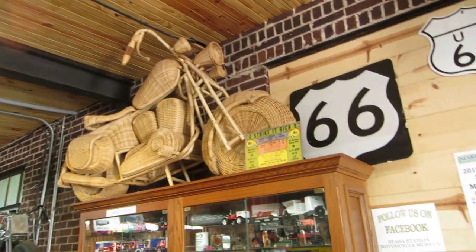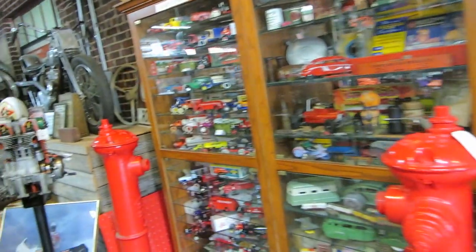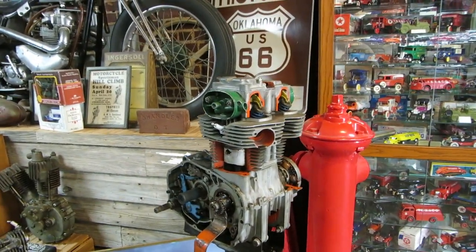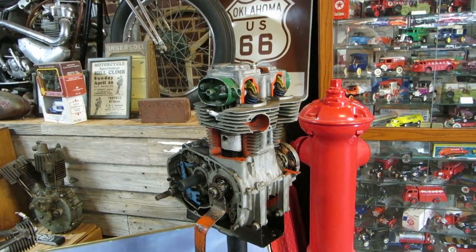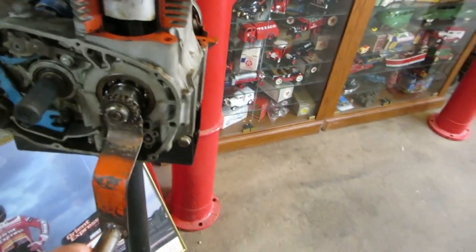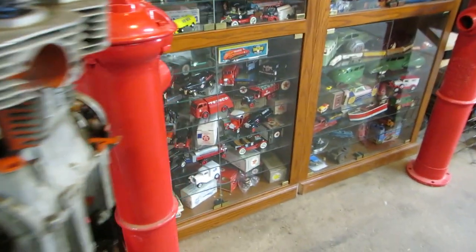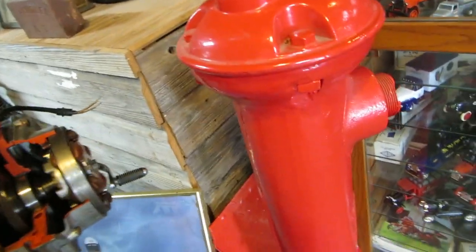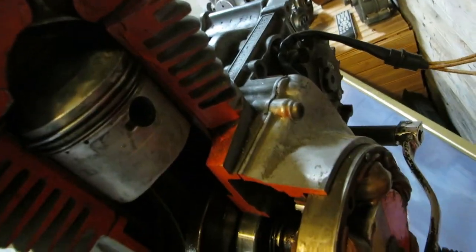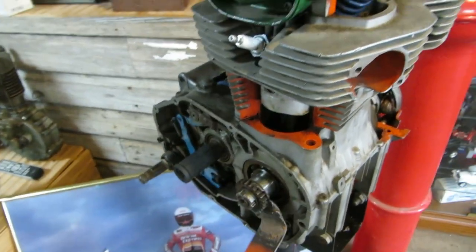Close. Well, it's close. Yeah, I know. Curious. Oh, I know what this is. This is a Honda. Definitely Honda-ish. Yeah, CL350. I had one of these. What is it? I've had a CB350. Same engine.